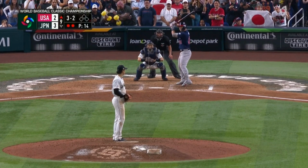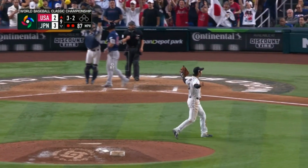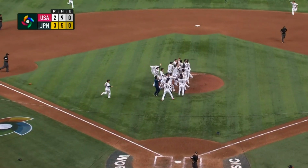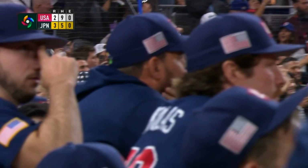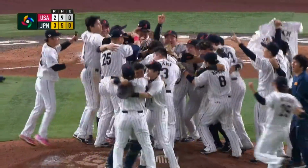3-2 from Ohtani. He throws. Trout strikes out swinging. Ohtani and Japan celebrate a World Baseball Classic championship.